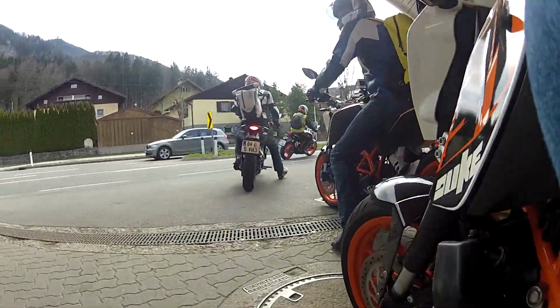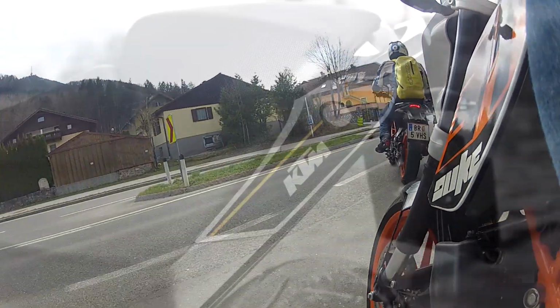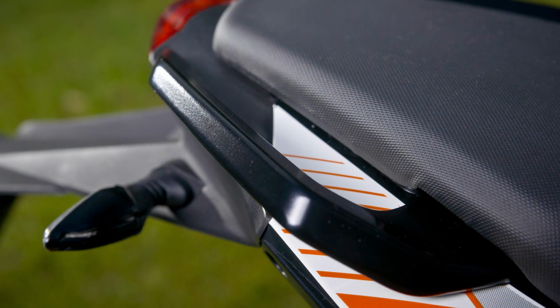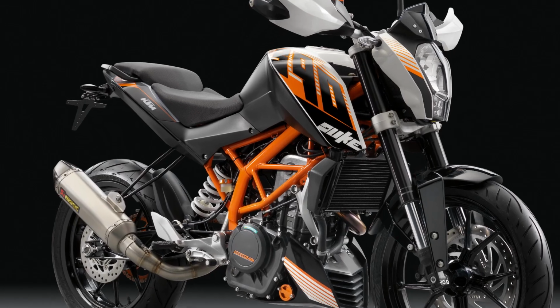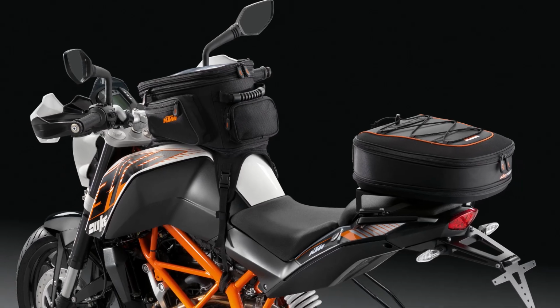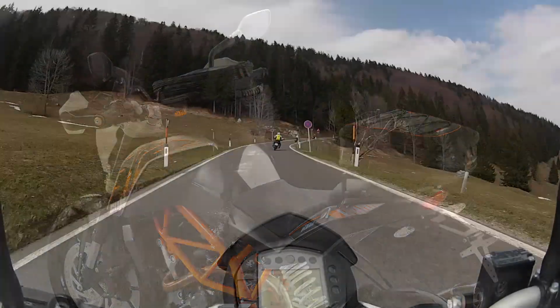For a single, the Duke's respectably practical. The seat's quite firm, but there's a usable pillion seat with grab handles that double as bungee points. There's also a long list of accessories, from an alarm and soft luggage to racing footrests and a slightly dubious LED illumination kit for the fuel tank.